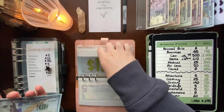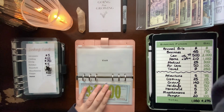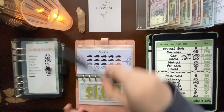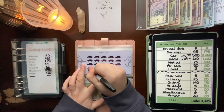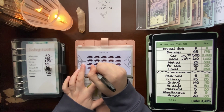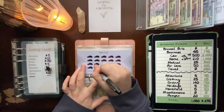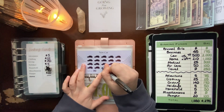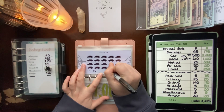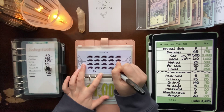And let's add this in here, and then I'm going to mark off on my new car savings tracker right here the last 5 cars, which means we will have a total of $2,000 in here for the start of 2024 to start looking into what I'm going to do. I'm heavily leaning towards leasing a car, in which case I think $2,000 is going to be more than enough.